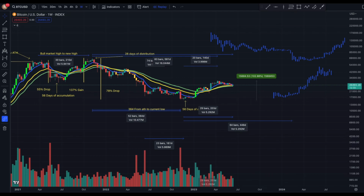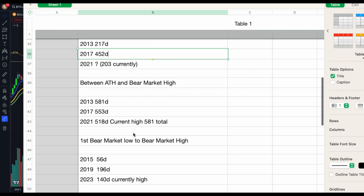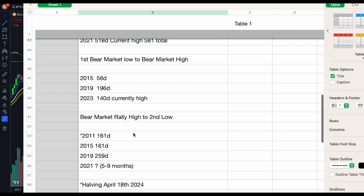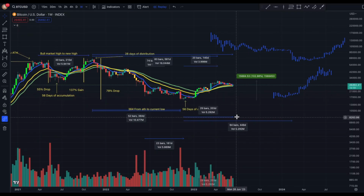And now another one is the bear market high to the second low. Okay, well, I saw the first bear market low to bear market high. Let's look at that really quick as well. All right, in 2015, it was lesser between the double top, 56 days, like 2 months. Last time, in 2019, we were at 200 days. Currently, the current high was 140 days, but where we're at overall is like 203 days. But we made the high over here a few weeks ago.